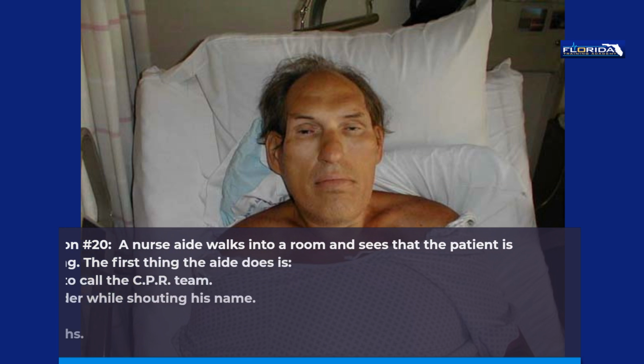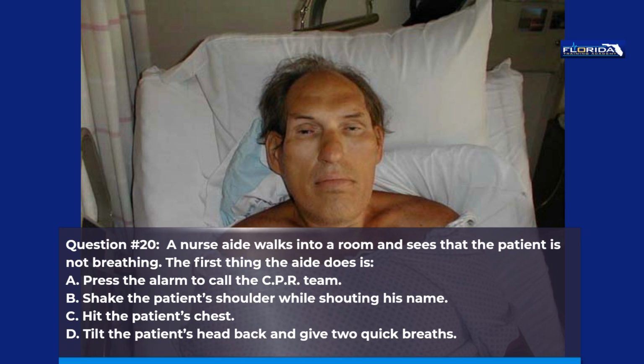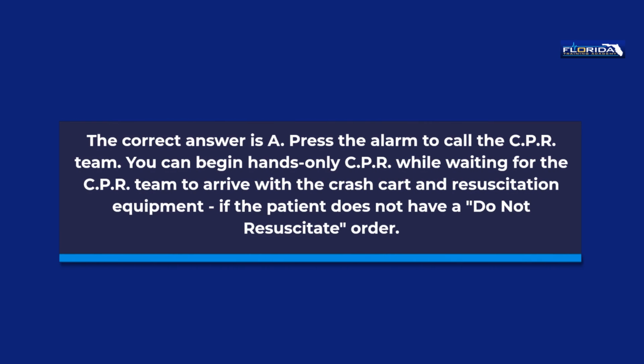Question number 20. A nurse aide walks into a room and sees that the patient is not breathing. The first thing the aide does is A. Press the alarm to call the CPR team. B. Shake the patient's shoulder while shouting his name. C. Hit the patient's chest. D. Tilt the patient's head back and give 2 quick breaths. The correct answer is A. Press the alarm to call the CPR team. You can begin hands-only CPR while waiting for the CPR team to arrive with the crash cart and resuscitation equipment, if the patient does not have a do not resuscitate order.